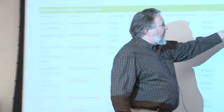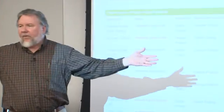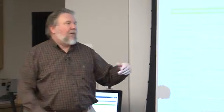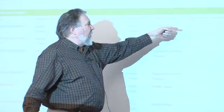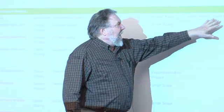One is what's called an impact score, meaning how many students, faculty, or staff does this project touch? Is it just for 10 people, or is it for 1,000 people, or for 10,000 people? So we'll get an impact score from that, and we'll get an effort score. How much effort is this going to take on behalf of the technical team as well as the functional teams involved with this? And so that gives us a pretty good idea of what our return on investment for that project may be.